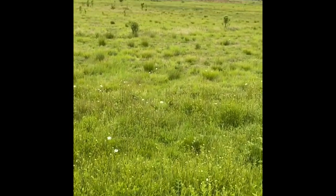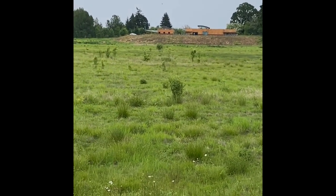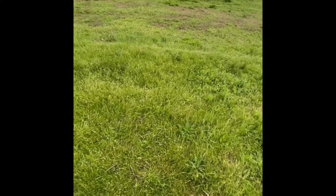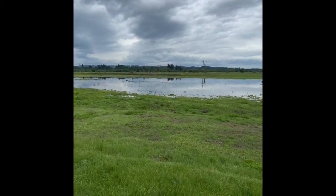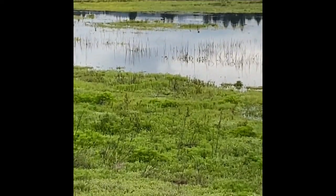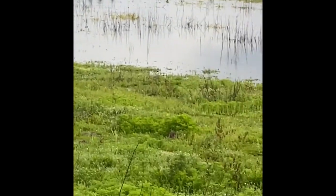Okay, so we're making our way back to the van. It's over there by that building. And now we're walking. Now we see two duckies. See duckies over here. They're out on the pond. Look between the two green. I don't see them. Oh, I see them now. I'll zoom in for you guys. I see one in the water. Wait, where are they now?